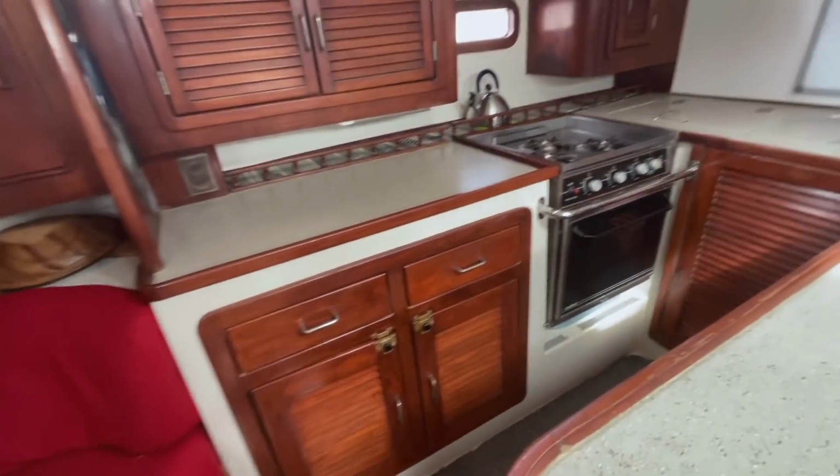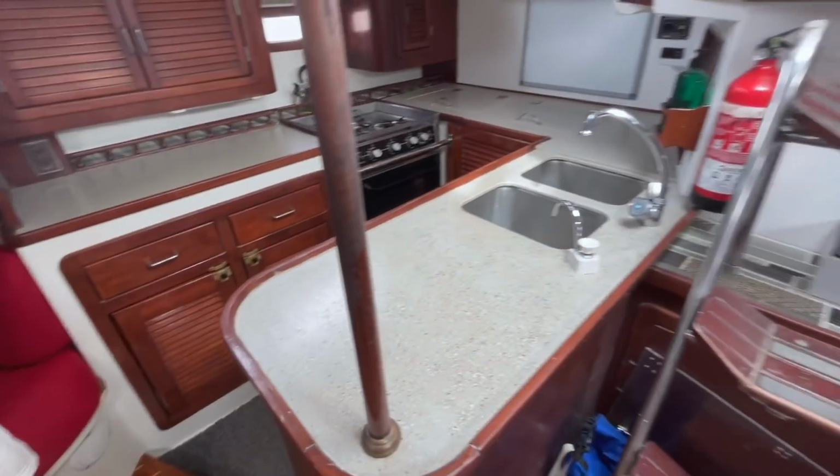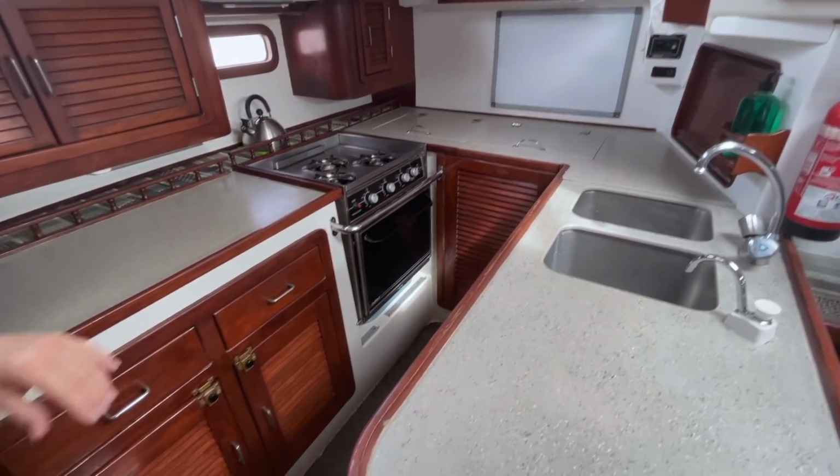Oh yes, you do. Very great. Two new refrigeration units. That was 2020. Okay, so two 41 litre units. Can we have a little look? Sure. Yep. Camera jump in there.